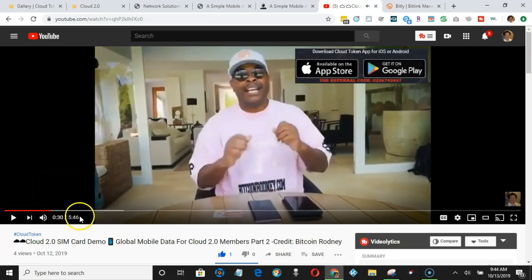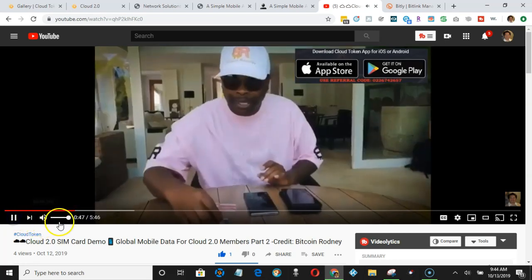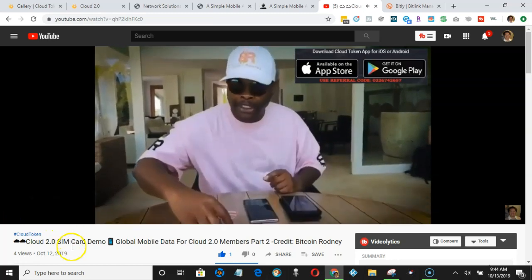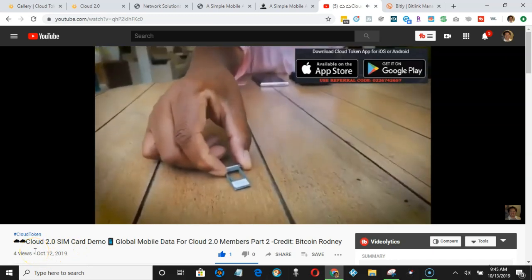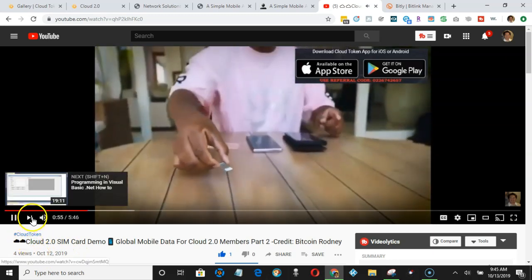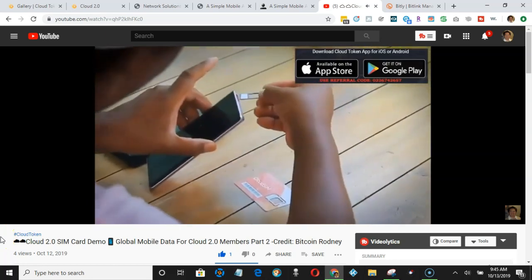All right, let me go ahead and pause the video and skip through to the place where he was installing the SIM card. I think it's somewhere around here. One, I took my old SIM out, and I want to show you right now. Here's the SIM card right here, the Cloud SIM, for all you guys out there. And I'm going to put it into the phone right in front of you. Here we go.